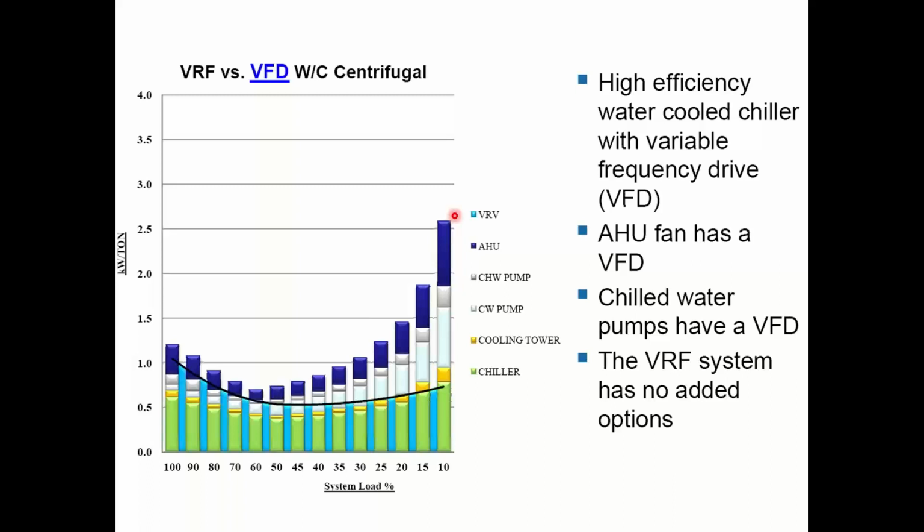Could I get a better chiller? Yeah. Could I get a better pump? Yeah. Could I get a more efficient cooling tower? Yeah. Could I get a more efficient air handler? Yeah. My point on this, though, is you just have to add all those things together before you compare them to VRF. And then you get a more fair comparison. Because VRF is an all-in deal.